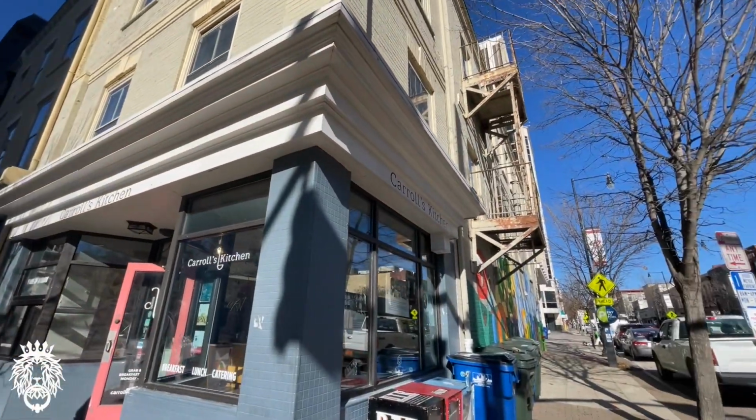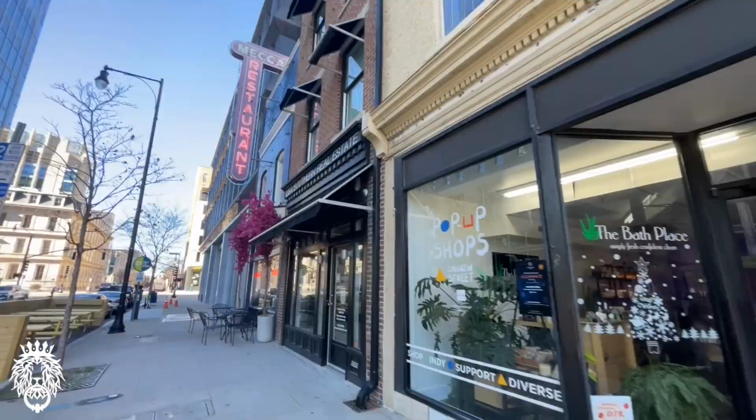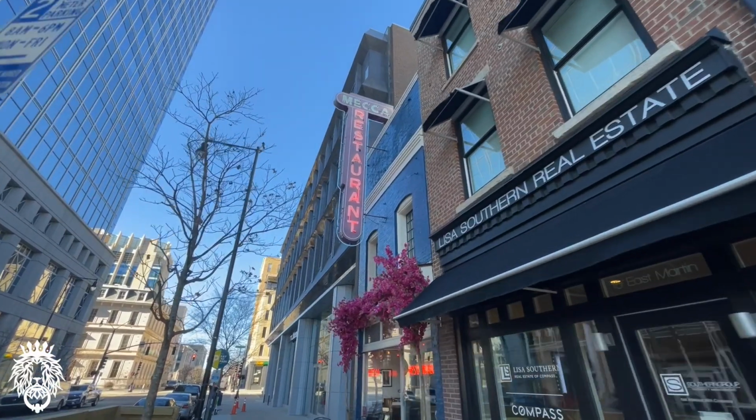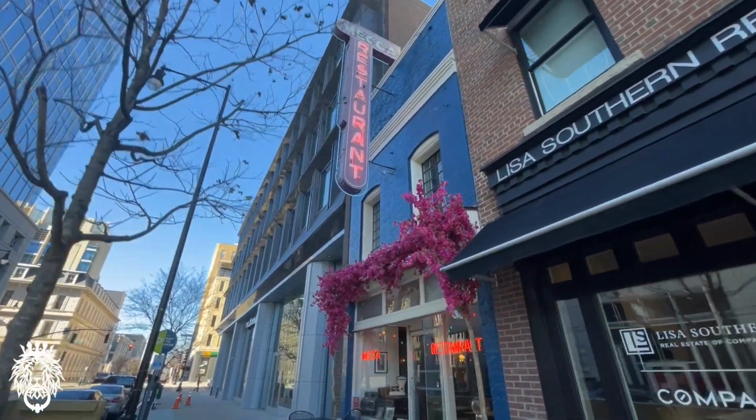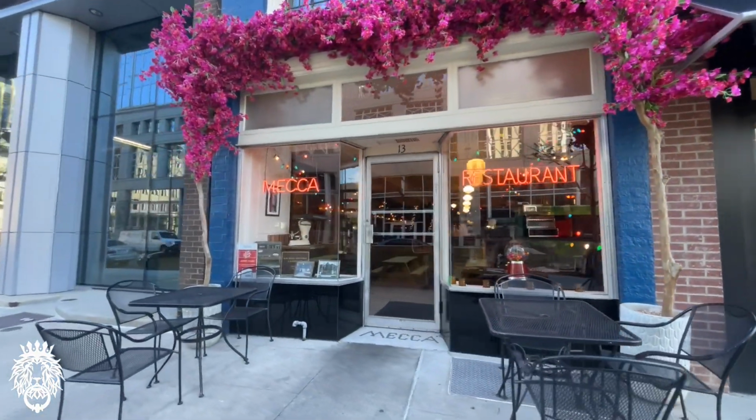This is Carol's Kitchen. It's a non-profit kitchen. It helps women at risk to get on their feet. Really, really good, ambitious project there. Been very, very successful. And this is the Mecca Restaurant. It's Raleigh's oldest restaurant. Been around for many, many years.